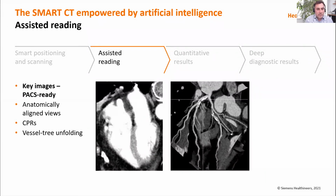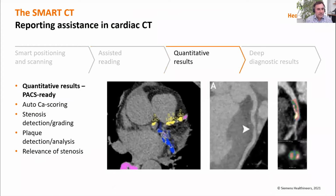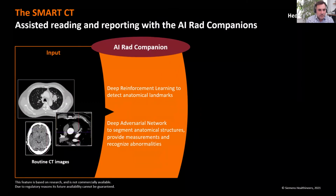Assisted reading. What we can do after the scan using AI algorithms, we can provide key images that are automatically sent to PACS. We can provide anatomically aligned views, curved reformats, and automatic vessel tree unfolding. You can provide quantitative results, PACS-ready: calcium scoring results, stenosis detection and grading, plaque detection and analysis in the future, and provide also indications of the relevance of a certain stenosis, all things that we've been working on and we will be able to provide in the future.